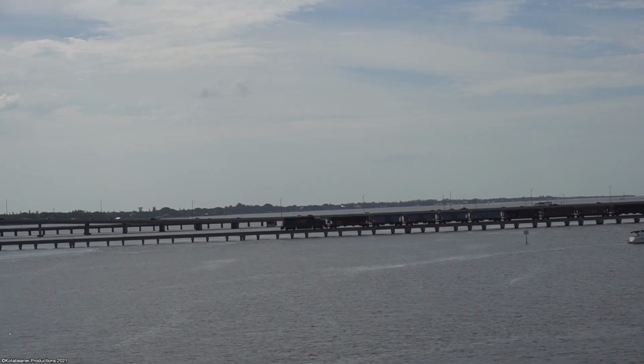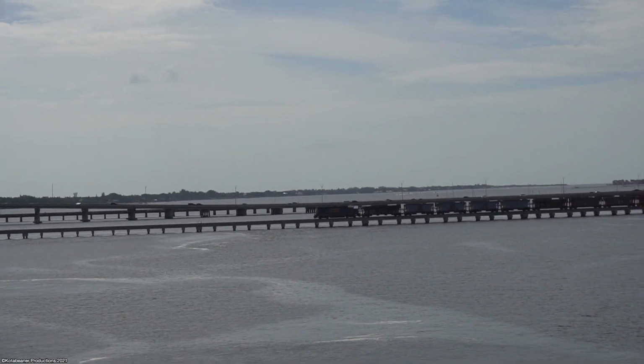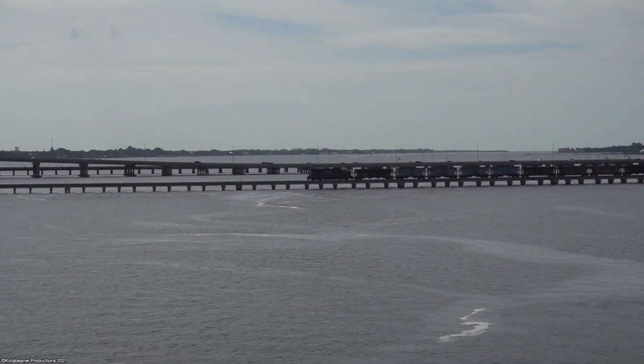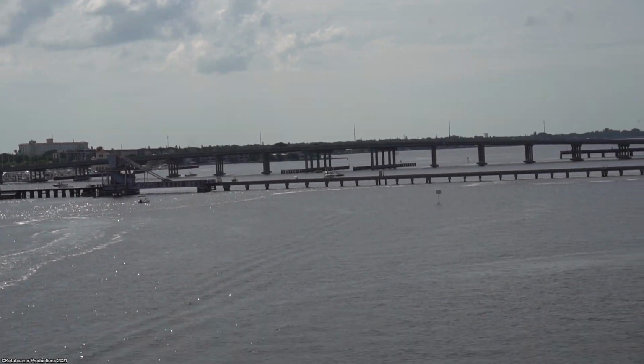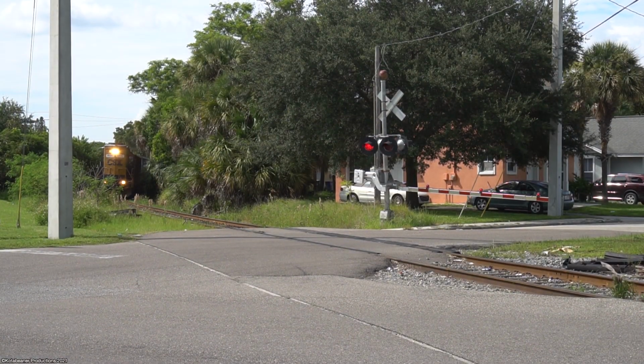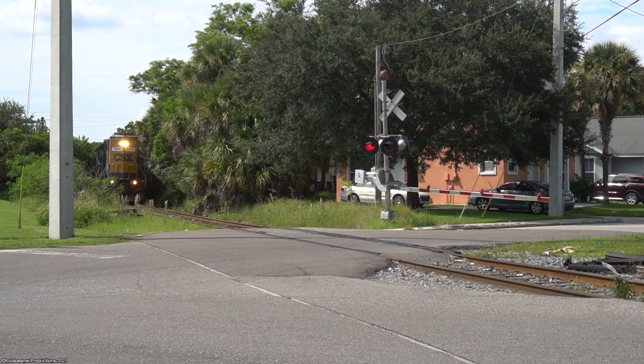Thanks to Danny's incredibly shaky filming, we can see as 750 starts to cross the Big Manatee as we leapfrog it into downtown Bradenton and set up at the intersecting crossings of 13th Avenue and 3rd Street. And dare I say, CSX really needs to get their weed sprayer train back in here.